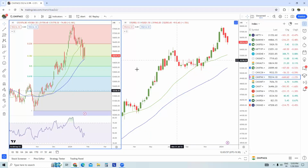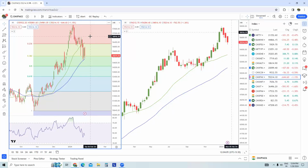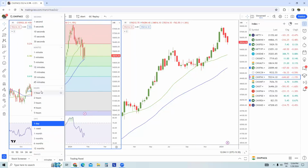Now in FMCG pack, I can say that a substantial amount of correction has happened in the daily time frame chart, and it seems that they are at a good place from where a pullback on the upside is probable.